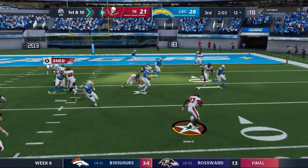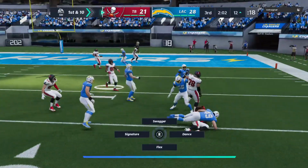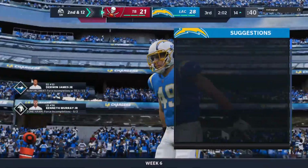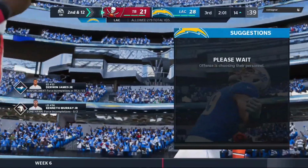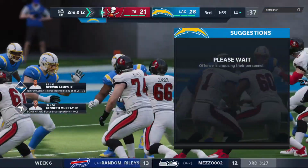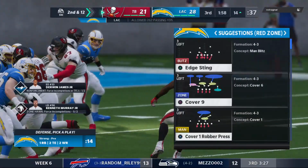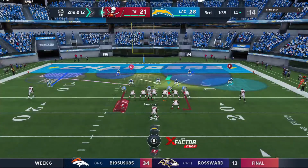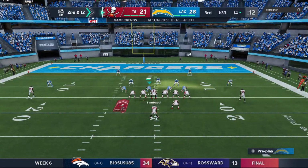They'll try and get the running game going with Jones. And this has been a familiar sight all afternoon as they stop him behind the line. 2 yards the loss, 2nd and 12. I'll tell you what, this defense hasn't played its best, but they're still right in this football game. If they keep making plays just like that, they're going to give their offense a chance.